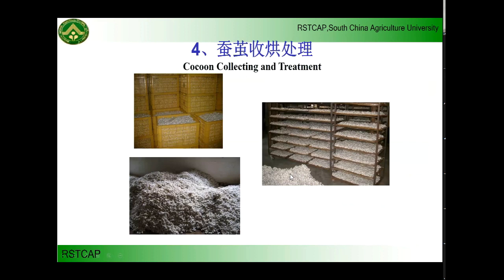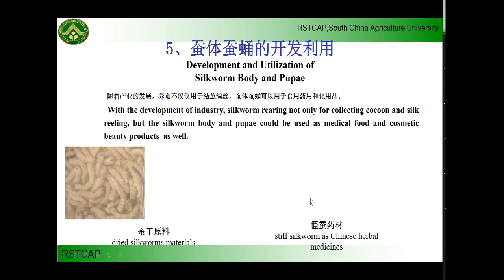Cocoon collecting and treatment, we can dry it. There are 2 purposes to dry it. This cocoon, after 1 week, will melt. We need to dry it instantly. When we kill the pupa in this cocoon, we can keep it for 1 or 2 years. In addition, there are some worms, and drying can protect the cocoon. With the development of technology in China, we promote storing it in a box at -4 to 20 degrees to protect it.